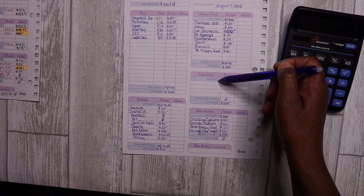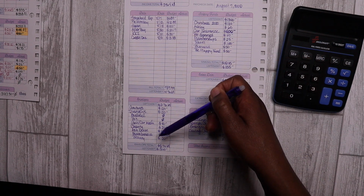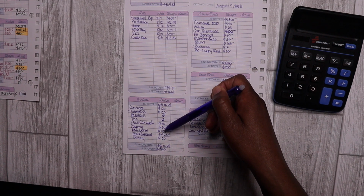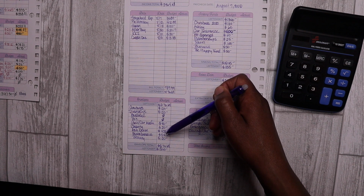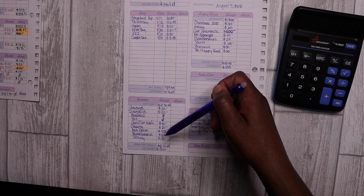I'm not covering any extra debt this pay period because I'm putting extra funds towards my daughter's college transition, and I'm setting aside such a significant amount for that because she has quite a few things on the list that we need to have for her dorm room and just for her to be settled. I really want to make sure I have adequate funds to cover those things.